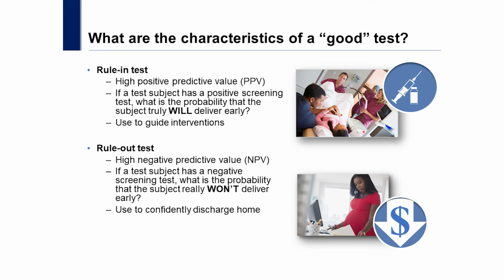Okay, and the mindset that one has to be in for the fibronectin test is the rule-out, meaning what is the likelihood that the patient will not deliver? We don't look at the positive predictive value as the key. It's secondary, and I'll show you some data that it's good, but the negative predictive value is really the way to use this test, and that's the best.